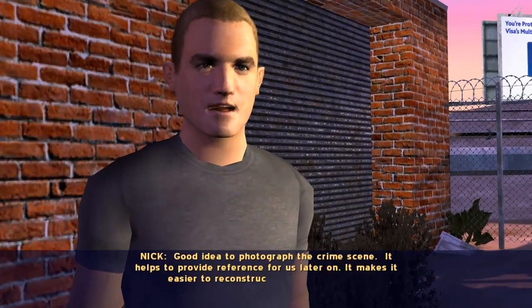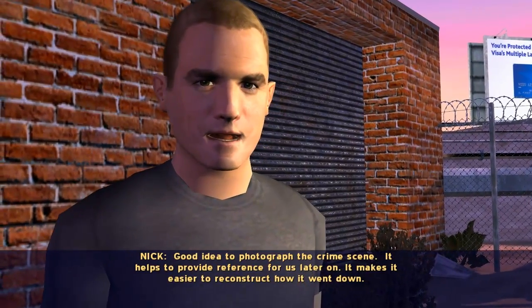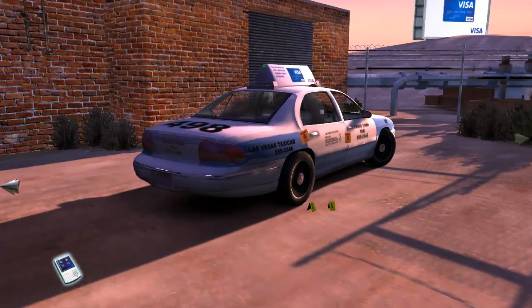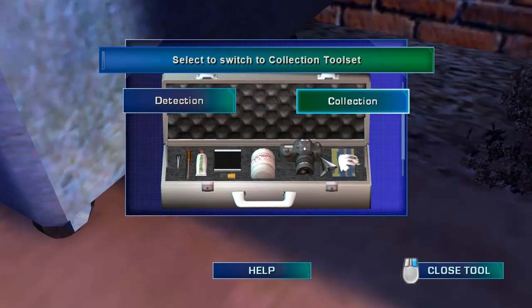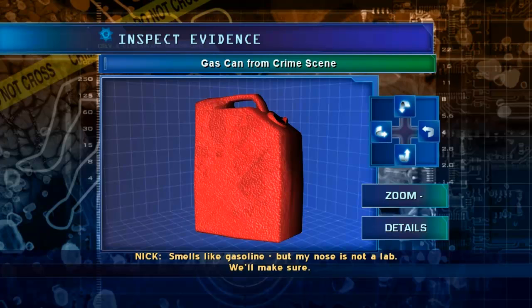Good idea to photograph the crime scene. It helps to provide reference for us later on. It makes it easier to reconstruct how it went down. Smells like gasoline, but my nose is not a lab. We'll make sure.